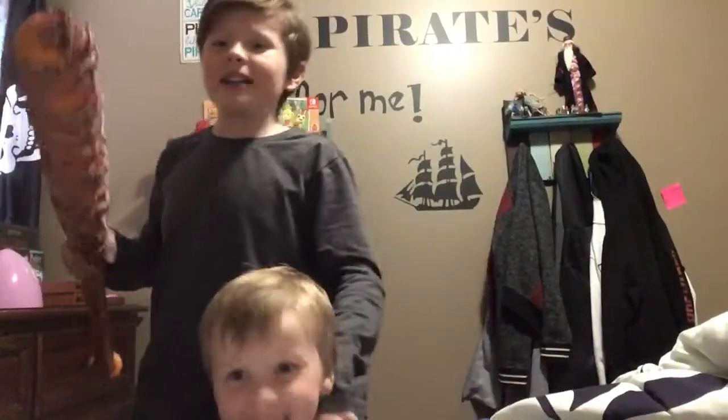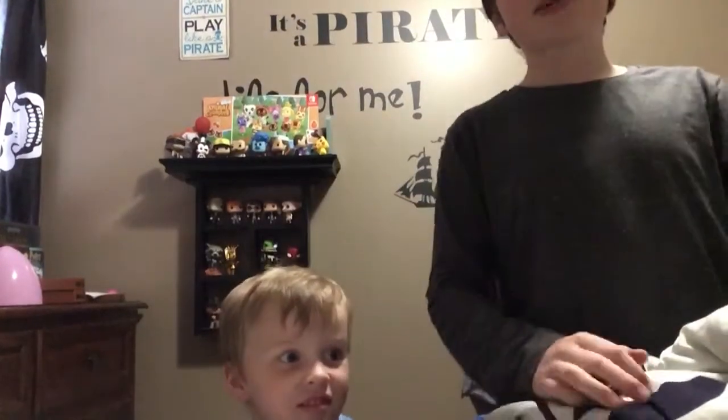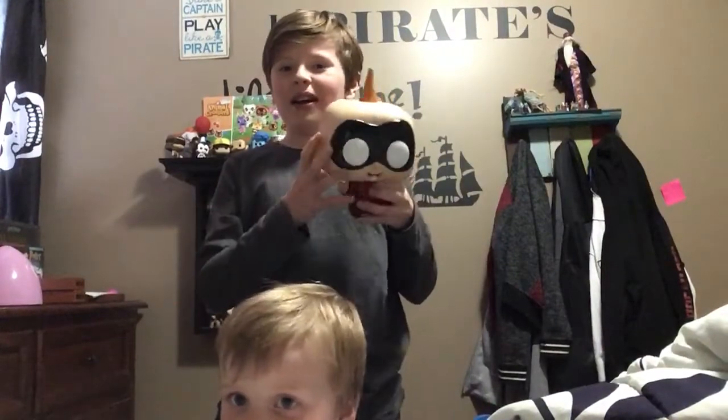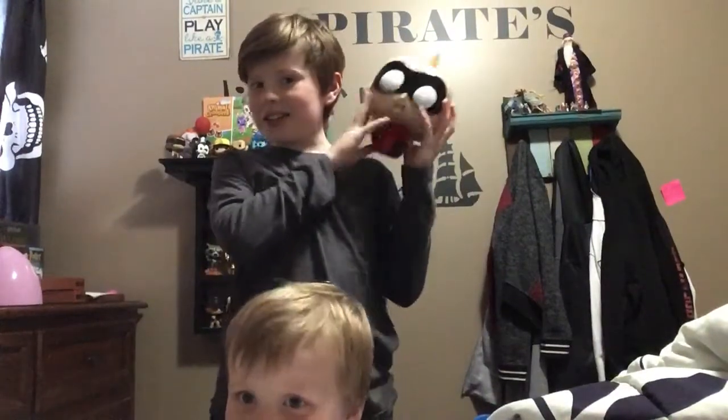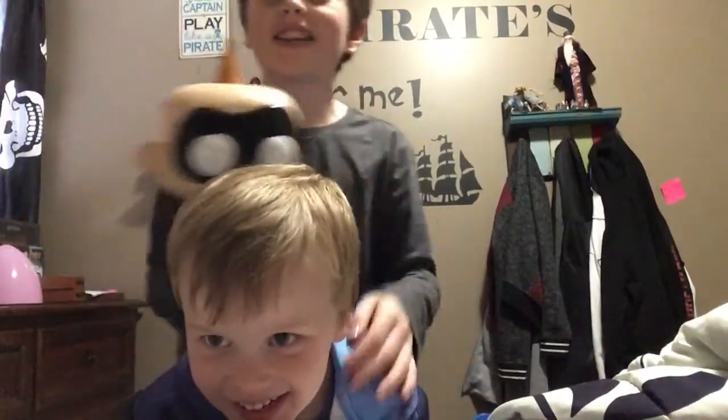So I hope you guys liked the Negan bat. The next one we have, I got this one today, actually, is a huge Jack Funko Pop. Yeah, it's awesome. Well, by the time you're watching this it's tomorrow, so yeah, I got this yesterday.